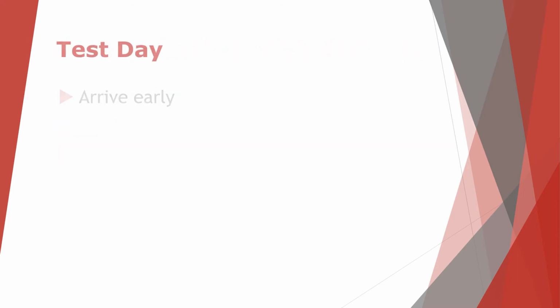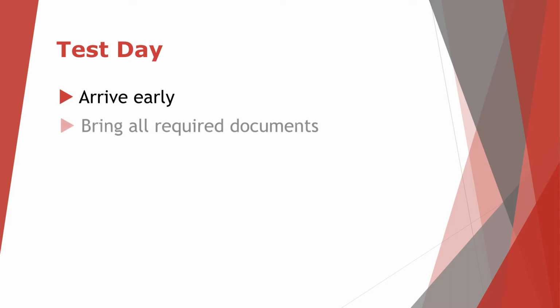Test day. Arrive early at the examination center. Give yourself enough time to select a seat and calm down before the test begins. Don't forget to bring with you all the certificates, letters, and identification documents as instructed by the assessment provider. Make sure you are familiar with all procedures, protocols, and policies of the test. Be prepared emotionally and physically as well as intellectually.